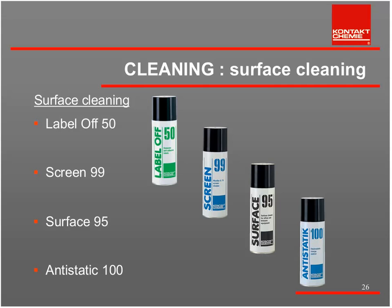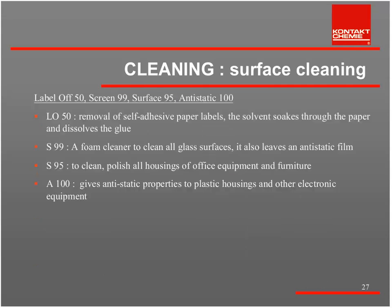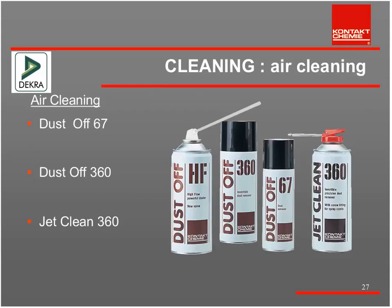Surface 95 is a general cleaner of all plastic housings, computers, machineries, laboratory equipment, and Anti-static 100, which is a general cleaner with the special anti-static additive. So this product, for example, can be used very widely in ESD environment.